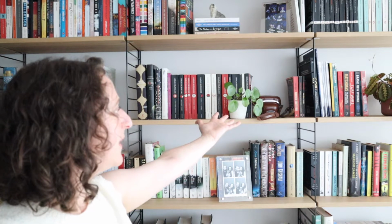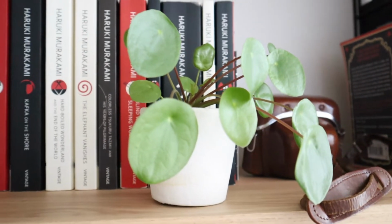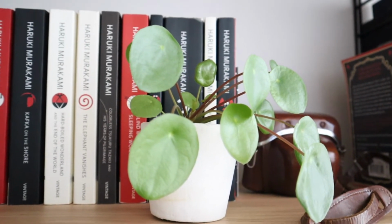Then we also have my little plant. This is called Penny. It's a Chinese money plant. I also bought this when it looked really, really tiny. It's grown so much, not quite as much as the string of hearts, but you can't have everything.